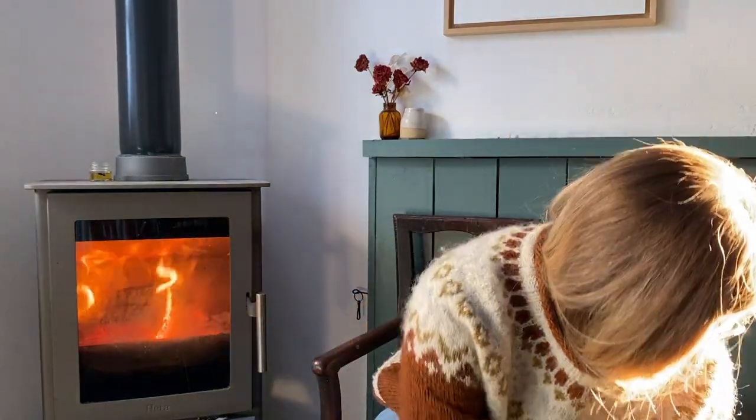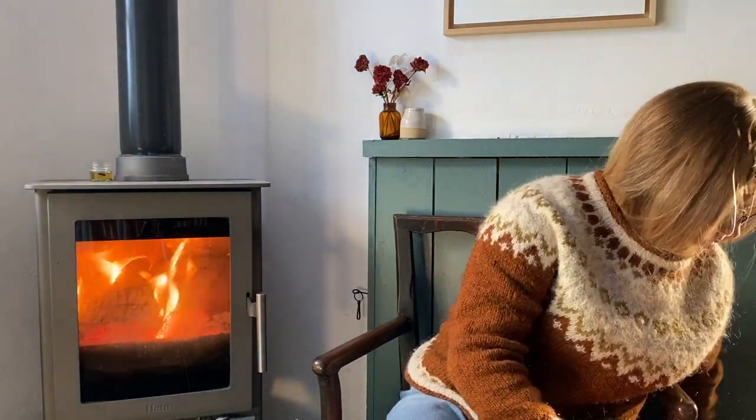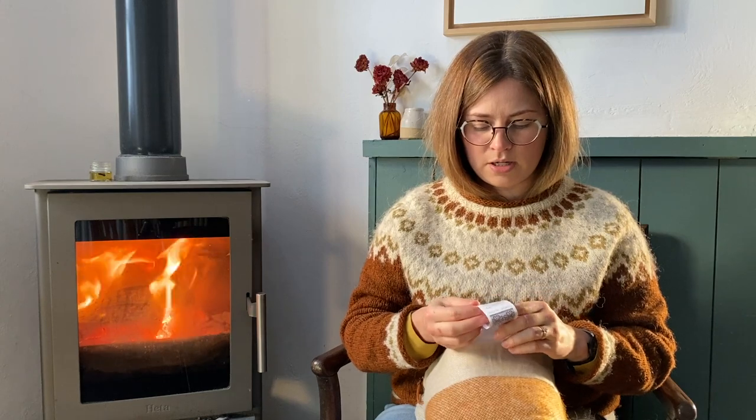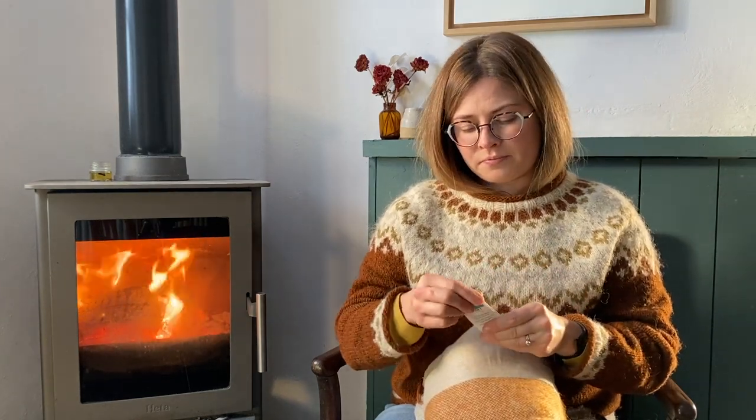third work in progress. My next work in progress, I have two more actually. My next work in progress is one that I have just started. It is the Lizzie Pinafore by Gudrun Johnson. And I am using Murray Wallen's British Breeds, which I've never used before. It's a blend of Blueface Leicester, Exmoor, Wensleydale and Swartblues.